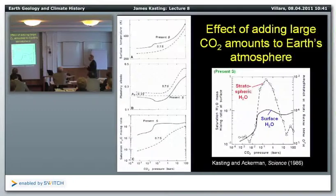The bottom panel here shows the saturation water vapor mixing ratio at the surface. And I didn't really go through this carefully last time, but that's what controls how much water gets up into the stratosphere. Andy Ingersoll wrote a paper back in 1969 showing that if you get more than about 20% water vapor by volume in the lower atmosphere, then you get that extended troposphere and you wash out the cold trap.